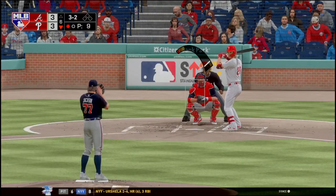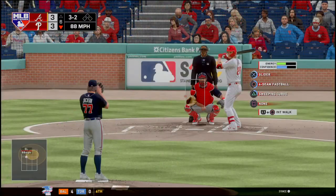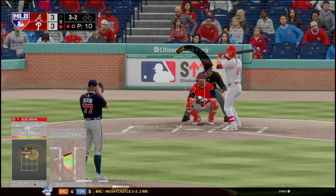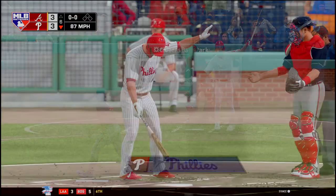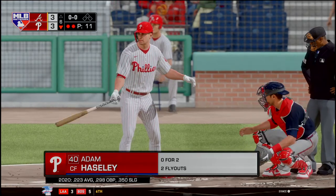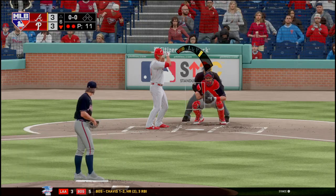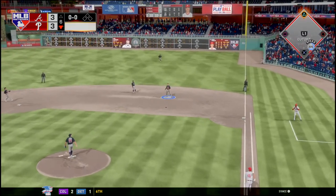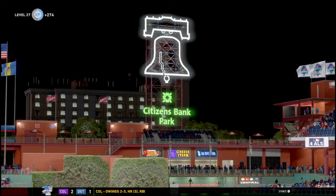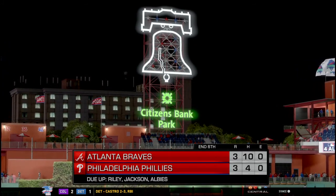Haseley coming up. Oh, that one's down the line, but foul. Got him on the slider, strike 3. Adam Haseley. Now batting, center fielder, Adam Haseley. Oh, he pops this one right up to Freddie Freeman. Freeman caught it. That's out number 3. But the Braves do give up the tying run, as it will be Riley, Jackson, and Albies up for the Braves.